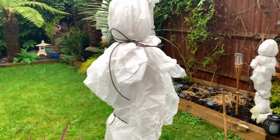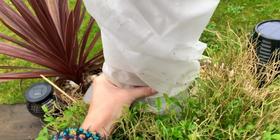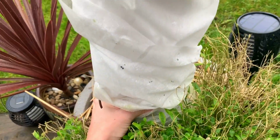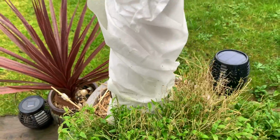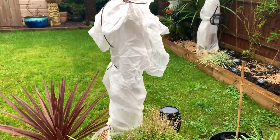Got another banana here wrapped up. If you feel the base of the banana, give it a squeeze. It should feel very firm. If it feels mushy and not firm, that means it's probably rotted, which is not good. But as long as it has a firm base, you're doing well.